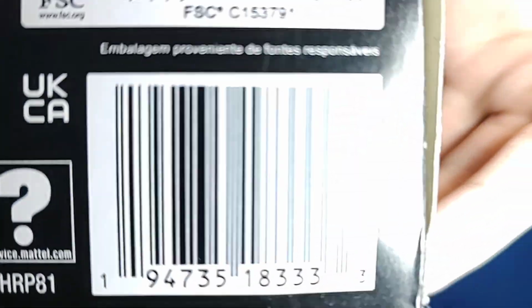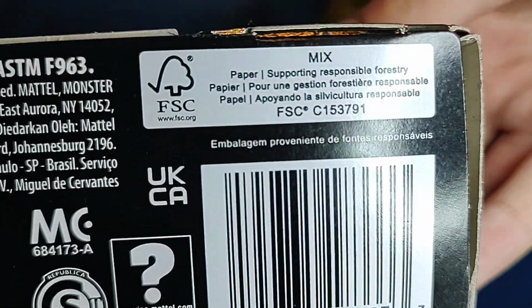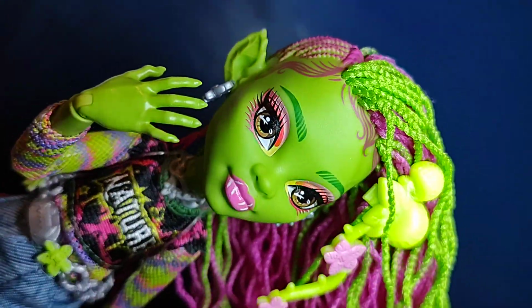Anyway, here is her barcode if you're looking for her, which I know she is massively popular right now, so I wish you all the happiest of toy hunting if you are trying to get your hands on Venus McFlytrap. But without further ado, let's get into it, because I have a lot of thoughts on her, and they're pretty positive, I would say. Actually, that's an understatement. They're very positive. If you expected me to tear into her because I am a G1 fan, then you're on the wrong channel. Anyway, those of you who are more familiar with my content, it is the accessory rundown time.